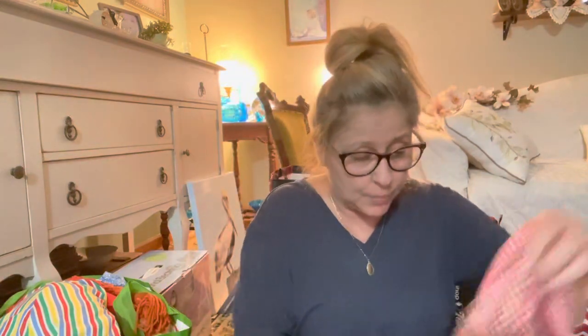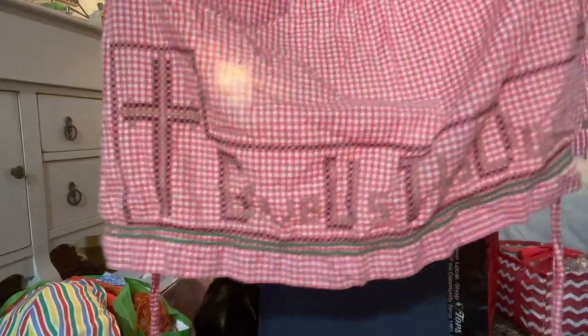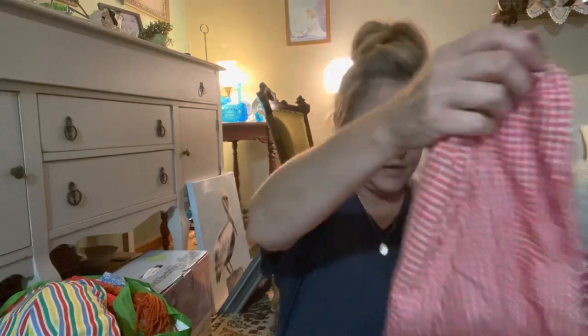I got this adorable apron. Red gingham. Oops, it's the wrong way. And now he's trying to get the strings. What does it say on the bottom? Give us this day. Isn't that beautiful? It's got nice long ties too. And it's in excellent condition.